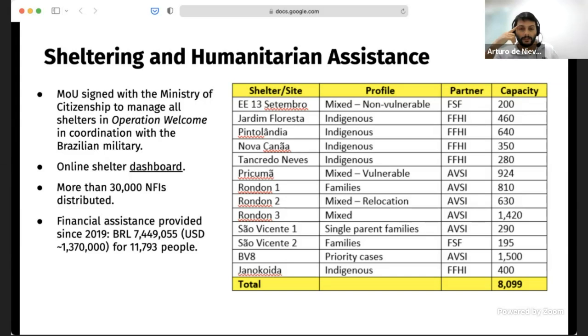These numbers change regularly because we need to adapt to the influx of entries and also the exits through the voluntary relocation program or other projects for integration. So these numbers currently are slightly higher than that. We currently have capacity to shelter more than 10,000 people in Roraima, which is the highest number of people that we are able to shelter in Roraima since the beginning of the operation.